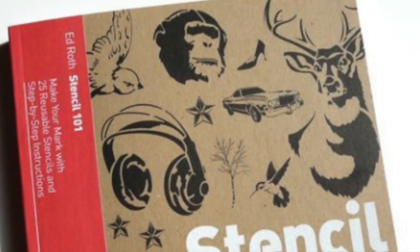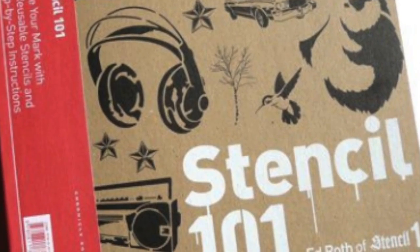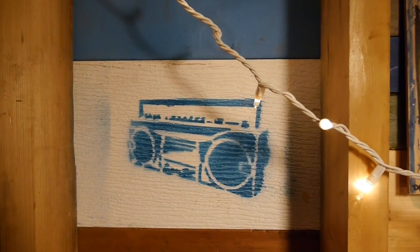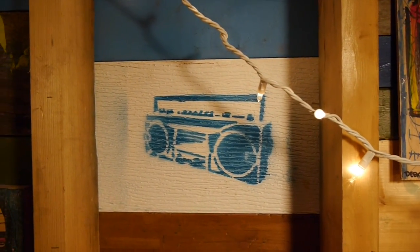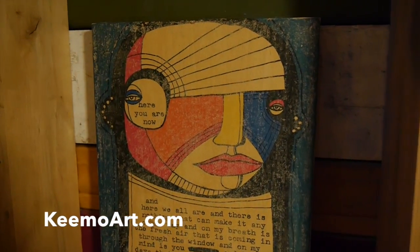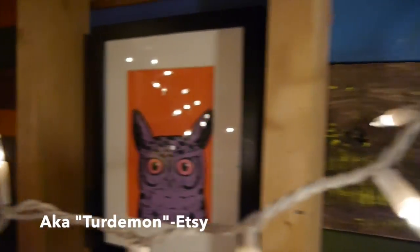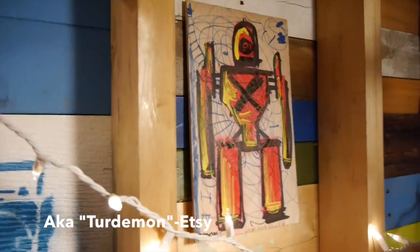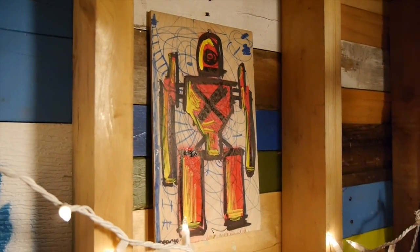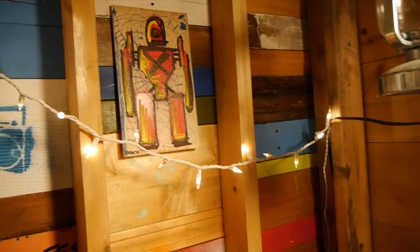I want to say the guy's name is Ed Roth, who does this whole series of stencil books. Just started spray painting on the empty voids. Not that there are many here and there. Piece of art by Kemo, K-E-E-M-O. And Allison Gutchell did this one here. This is one I did. Stencil work and then some paint and marker on top of it. Just these robots. That one's called Marty, don't worry.